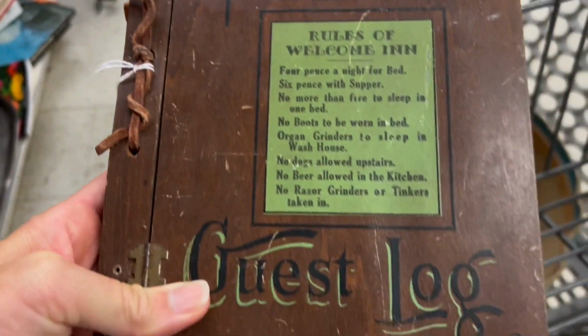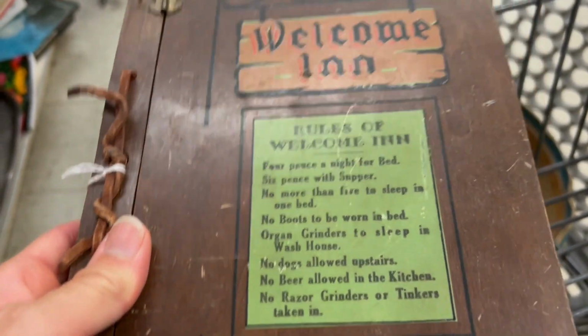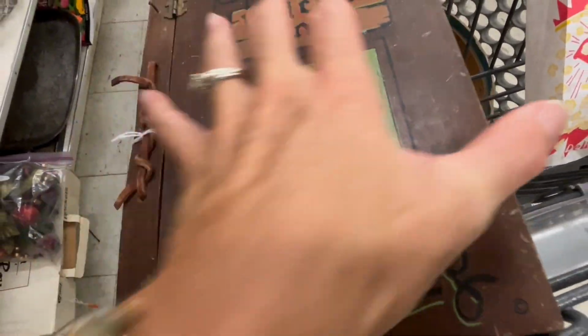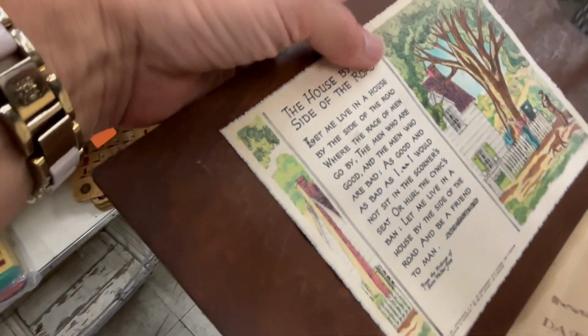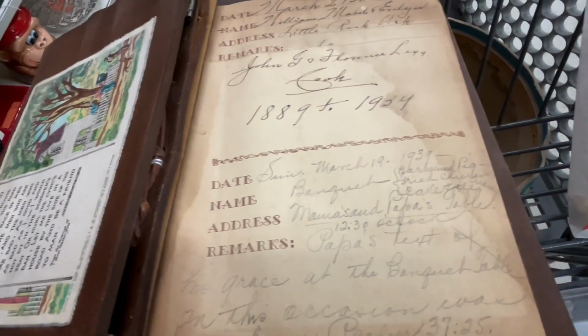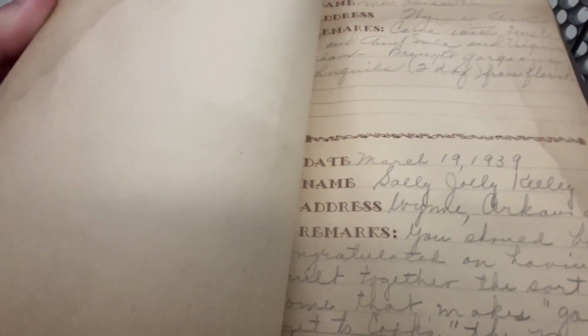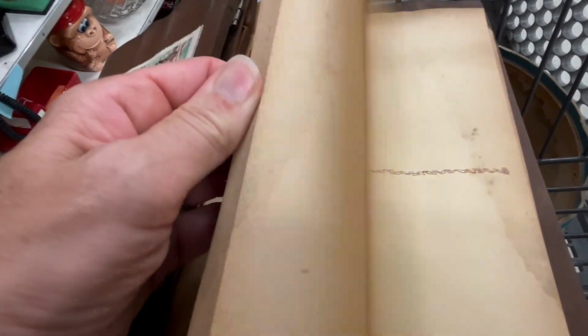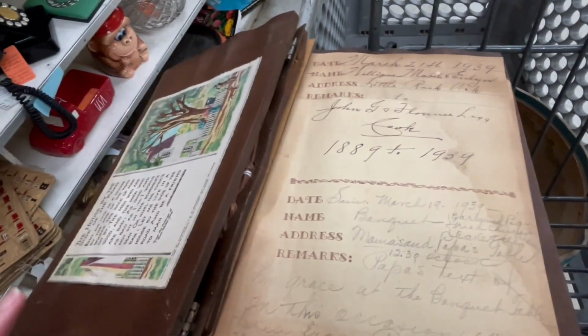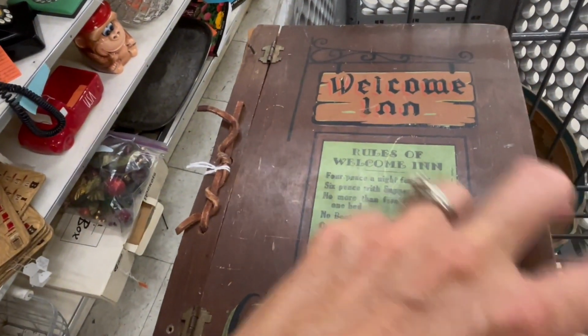Take a look at this. The Welcome In Guest Log. See if we can look at it a little closer. It's got this cute little postcard there. It's from 1939. All these were marked 1937, 39. That's pretty cool. These pages back here are blank. 1939. This is a neat find, with the wood cover. Cool piece.